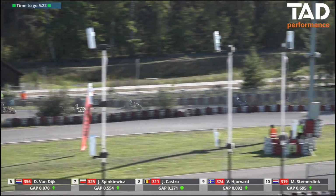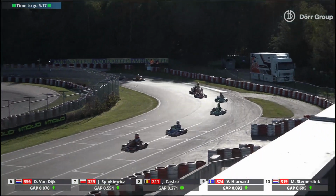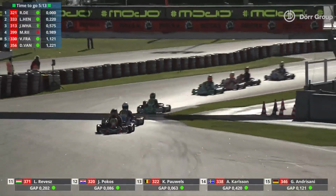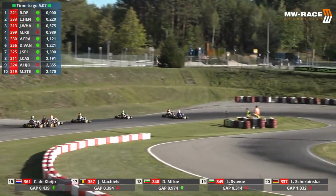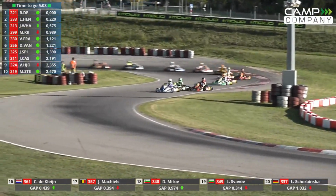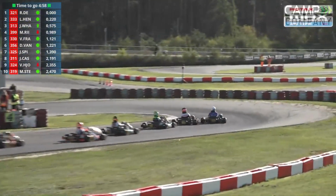But what an incredible display of control from our Junior Max contingent at the front of the field, and also all the way down. I know that Kobe Powles is a little bit further down than he would like to be, all the way down in 12th position, but he's just got past, I think that is Pokos in the 320 for 11th position, as there's more changes, and Robert De Haan is coming under increased pressure.